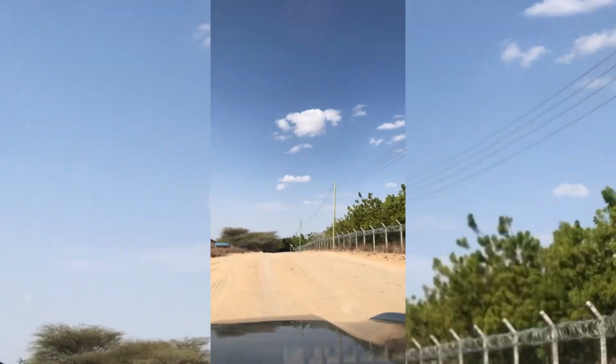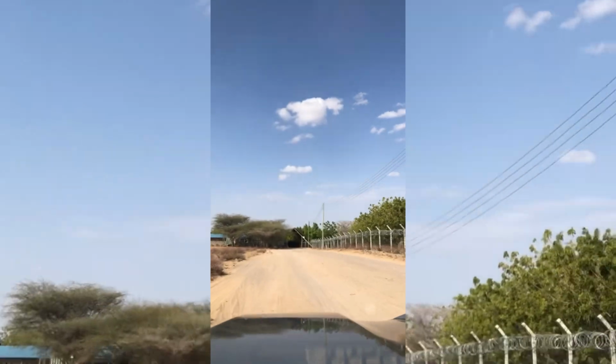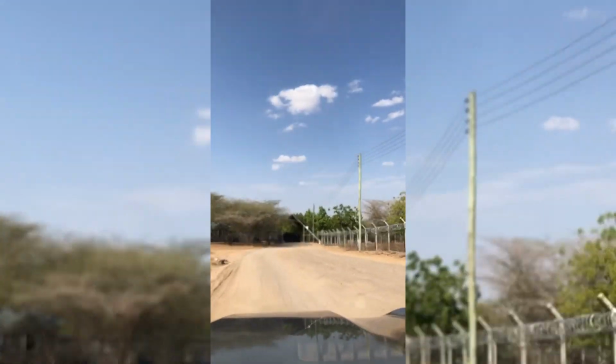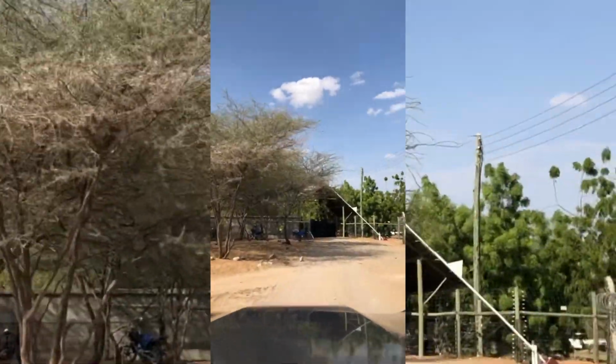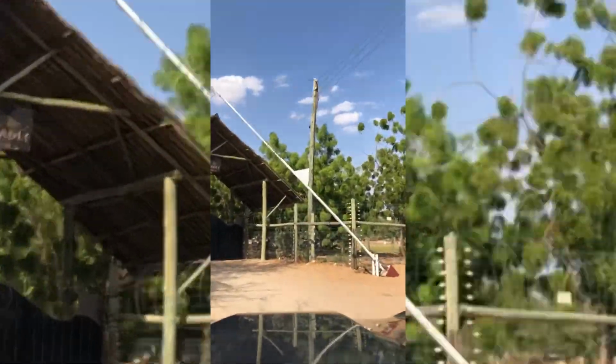Hello guys, so I had a work engagement in Lodwar where I got to stay at the Cradle Camp. The Cradle Camp is a luxurious oasis located in the heart of Turkana. It is situated like 4.7 kilometers from Lodwar airport. The hotel offers a wide range of facilities including a swimming pool and a restaurant.